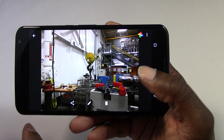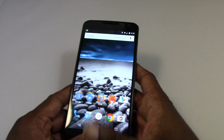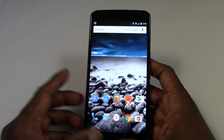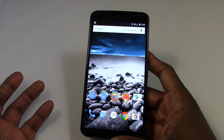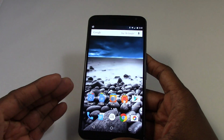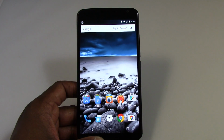So I'm happy with the camera myself. Some people might not be, but like I said, it's really good and it's easy to take pictures. When you do HDR plus, it takes a little while to process. That's the only thing, but just taking regular pictures is actually pretty easy.